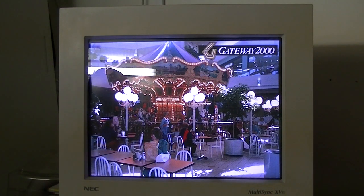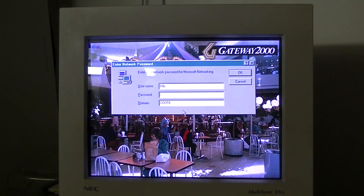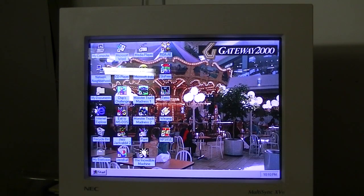Same wallpaper as before, and I forgot to turn my Windows 2000 domain on, but we can just ignore that for now. We don't need it for the moment. And Windows 95. What can I say? Wonderful operating system. Turn the volume back up a little bit.